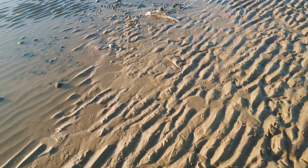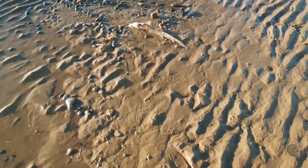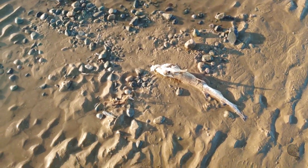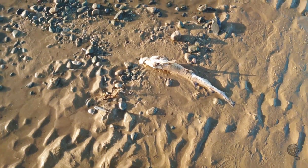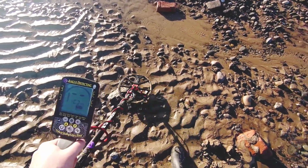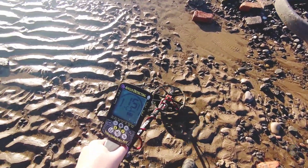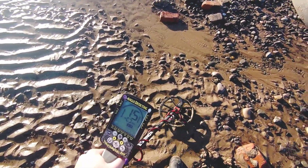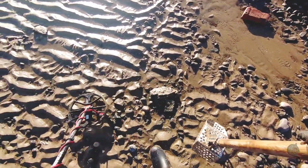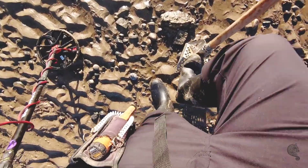Alright guys, I've just come across something grim. A dog shark dead, with a fishing weight in its mouth. See that all the time. Got a sweet sounding signal here. Going from about 12 to 15.